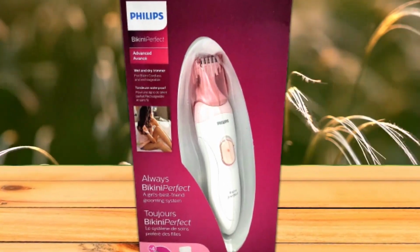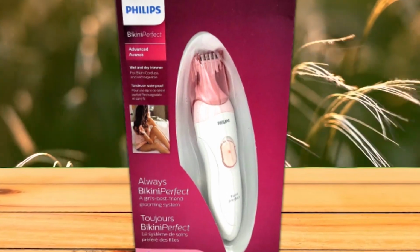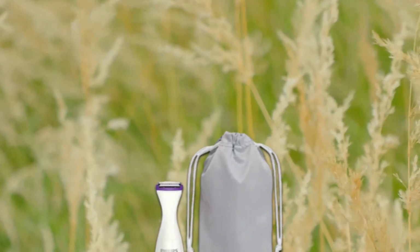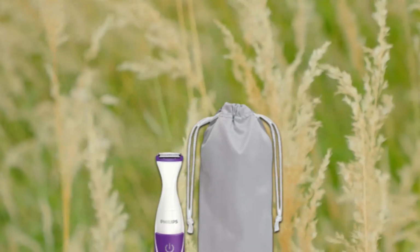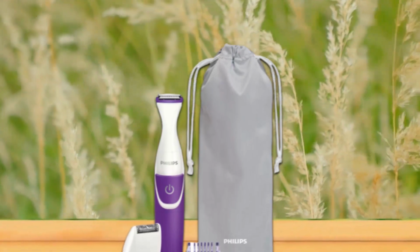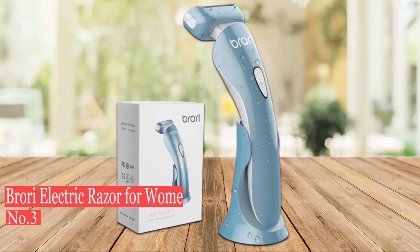Anyone headed out for a little sun and sand might be interested to know that it also comes with a zippered travel bag. The micro shaving head removes stubble for a smooth, well-defined bikini line, plus it doesn't drain the batteries fast. Number 3. Brori Electric Razor for Women.